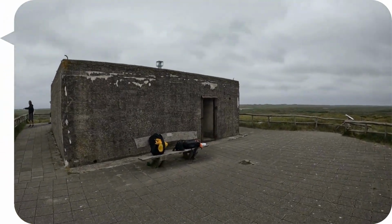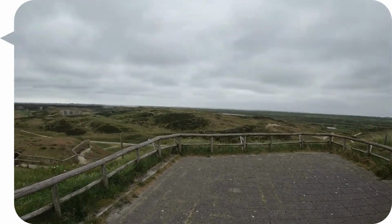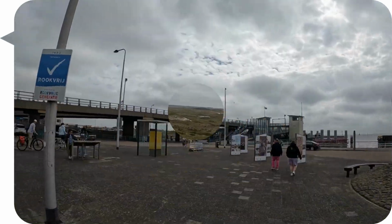Hey everyone, I am standing in front of the bunker. This is a Second World War bunker, and it is on top of the mountain.